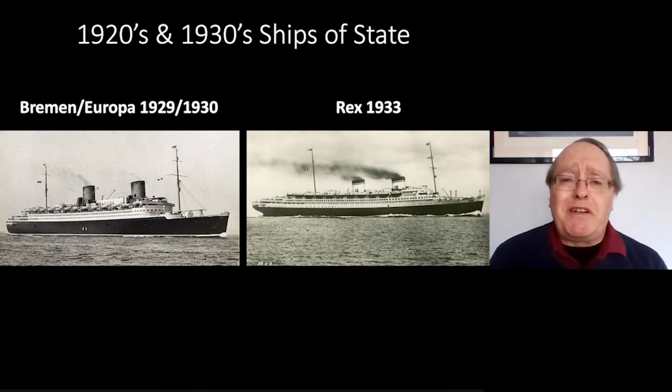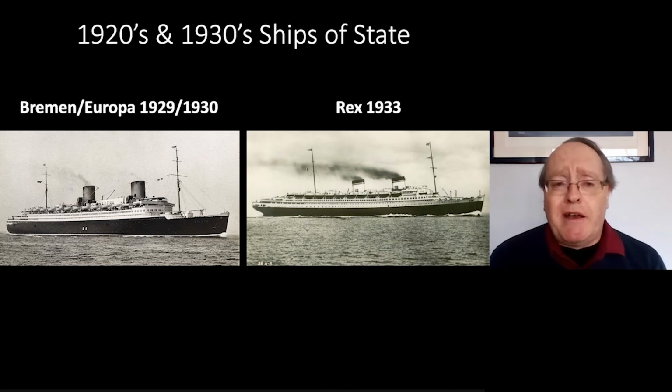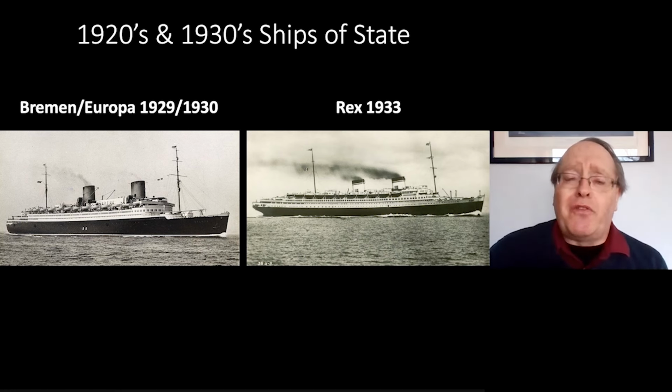And so in 1929 and 1930, the Norddeutscher Lloyd, a German shipping company based in Bremen, built the Bremen and the Europa, to be followed a few years later by the Italians, who built the Rex. And each of these three ships, the Bremen, Europa, and Rex, in its time, was the fastest transatlantic liner on the Atlantic.